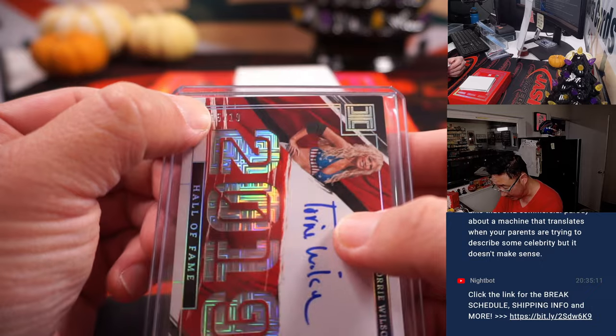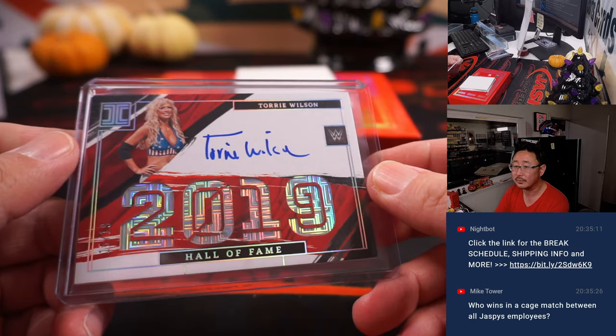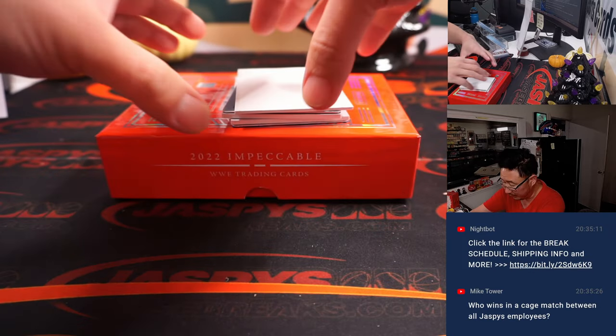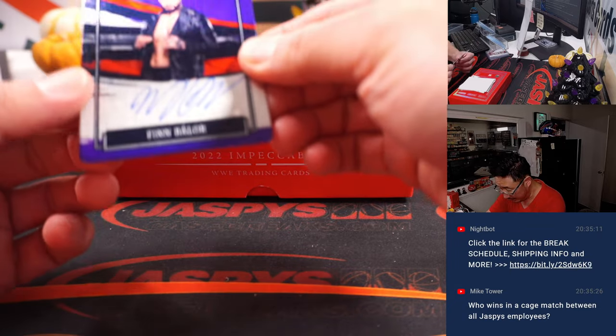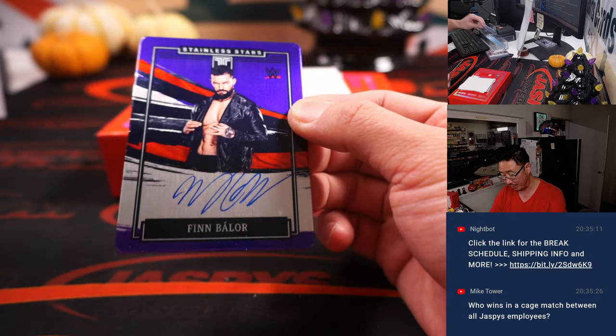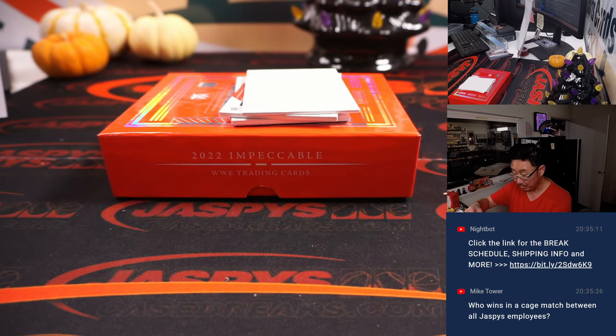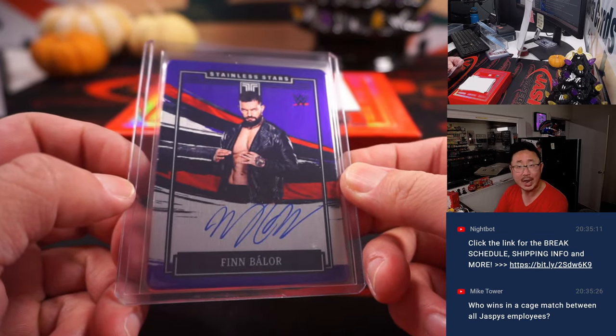I'm crazy talk. 15 out of 19. So that goes number 5. That'll be for Michael as well. A plate auto. These are pretty cool. It is Finn Balor. Stainless steel star. Is he a star? Yes. It's quite good. This is a purple parallel here. This is 16 out of 49. Chad Wright with the number 6.